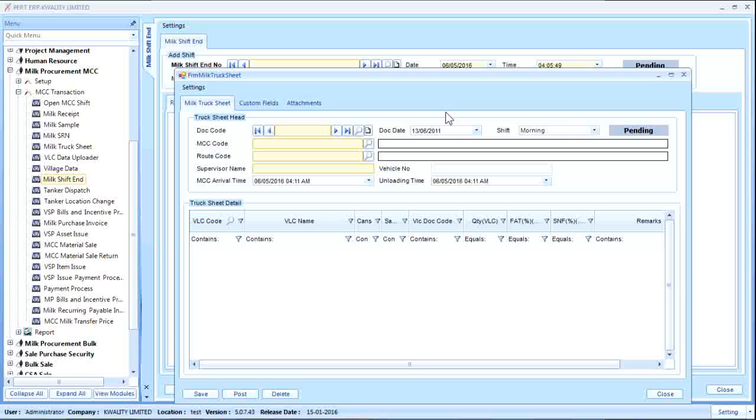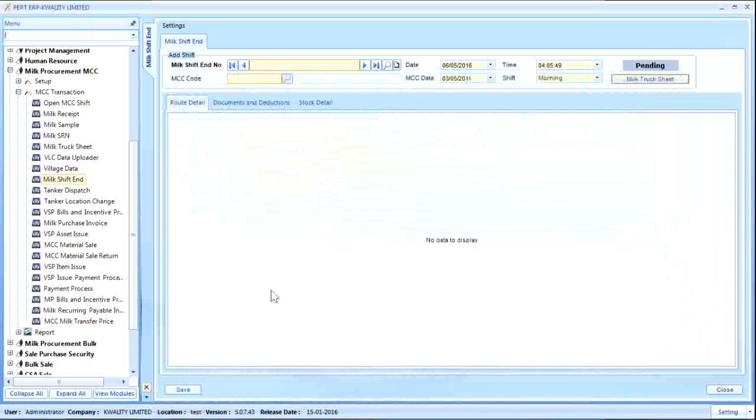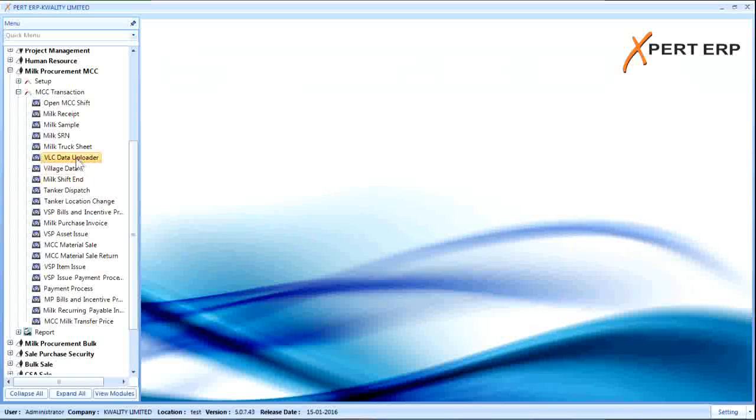It contains details like VSP name, VLC name, milk quantity, fat and SNF. The user will enter all details here in the screen, and this can later be compared with milk received at the MCC from various VLCs. Another document is the VLC data uploader.